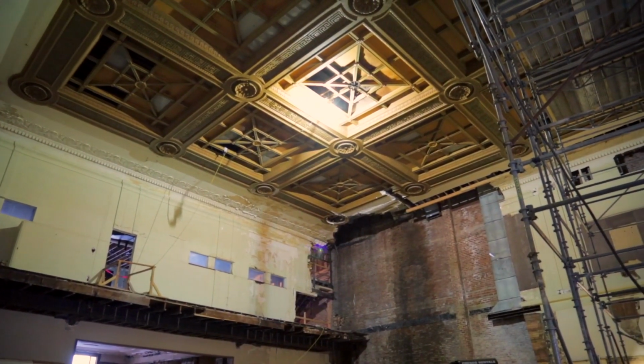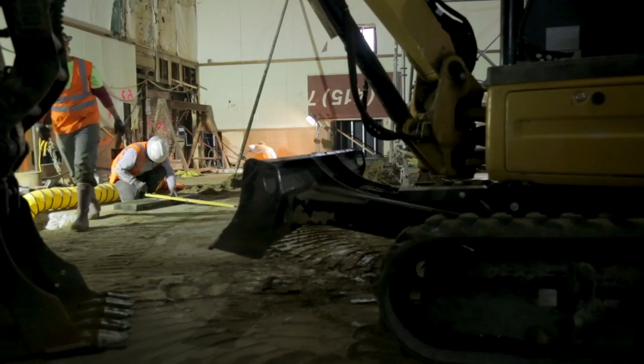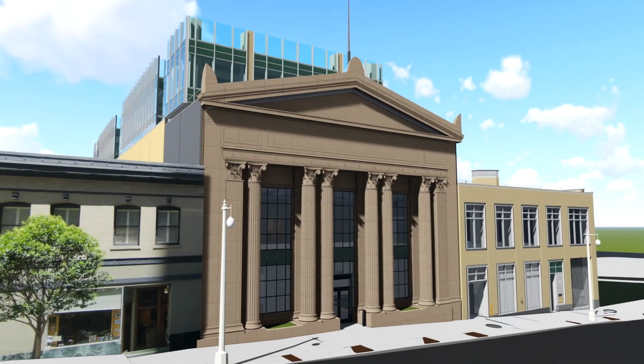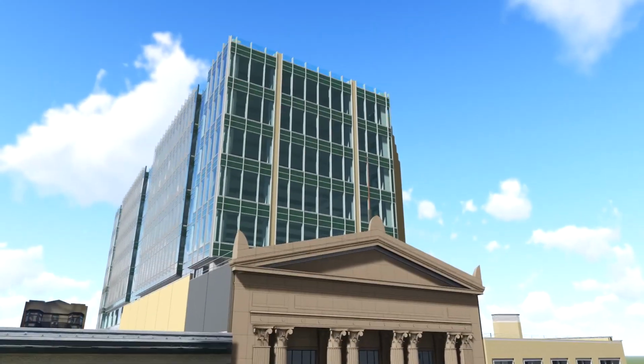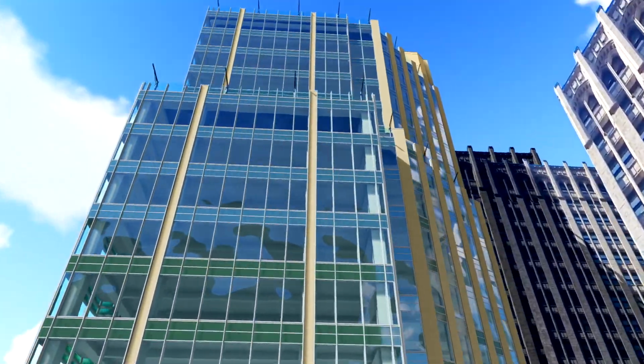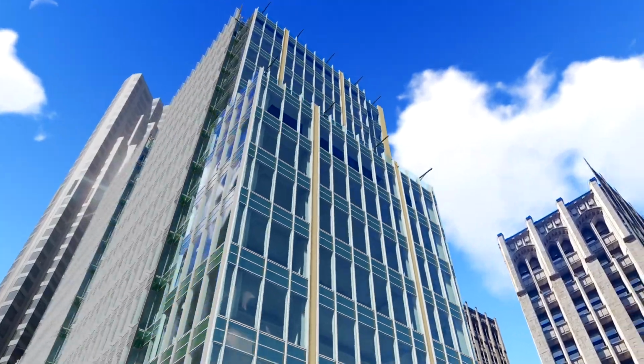We had to excavate, we had to underpin, we had to shore up the old facade and the old walls. And as much as we thrill in doing it, it's hard, it's risky. And what's so exciting for me is Hathaway Dinwiddie, being able to deliver the vision of the architects and the planners and the developers.